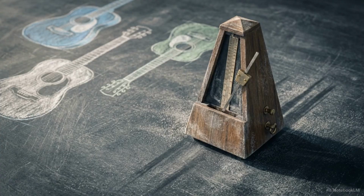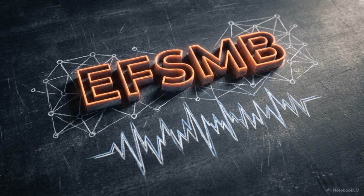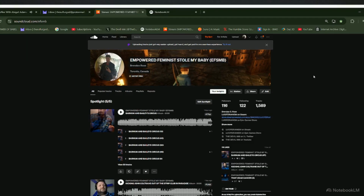Imagine, if you would, just dedicating your entire life to learning an instrument. Right. You spend years, maybe decades, just building up the calluses on your fingers. You study music theory until your eyes actually physically blur. Oh, yeah, the whole 10,000 hours thing. Exactly. You pour your absolute soul into crafting like 1 or maybe 2 perfect songs a year.